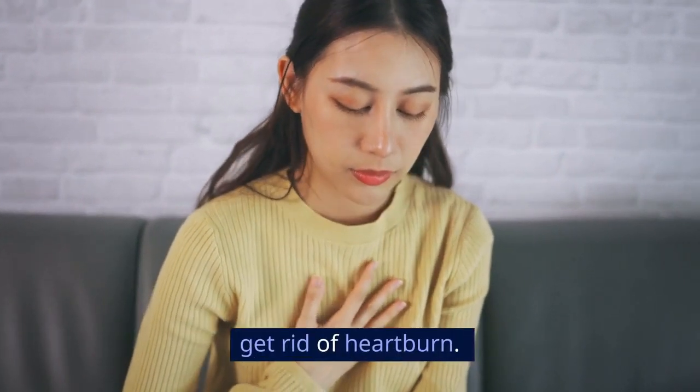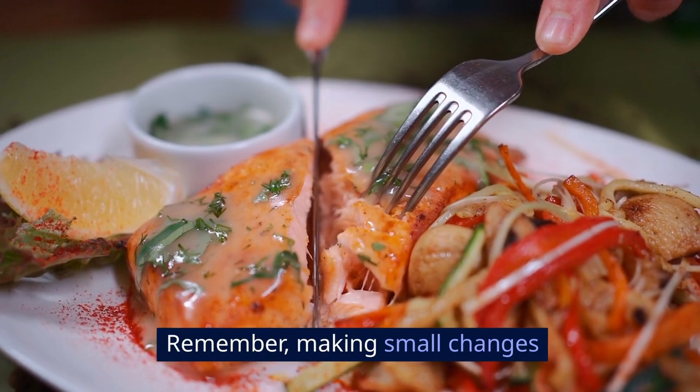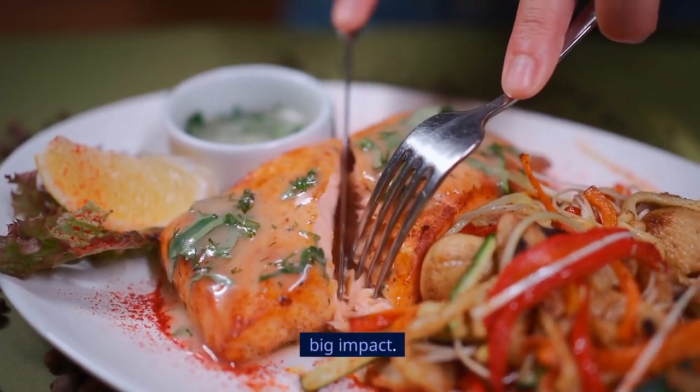And that's it. Practical and effective ways to get rid of heartburn. Remember, making small changes to your diet and lifestyle can have a big impact.